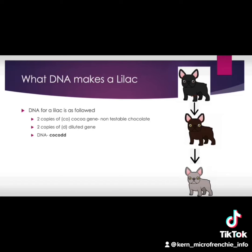When I first started breeding French Bulldogs a few years ago, there was no way to test for cocoa. Cocoa was called non-testable chocolate. The only way to know if your dog carried cocoa was to take the dog into a dark room and start recording with a flash on. If you saw red glowing lights, that means your dog had non-testable chocolate.